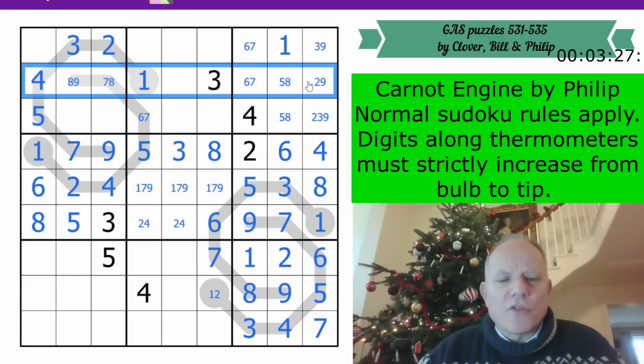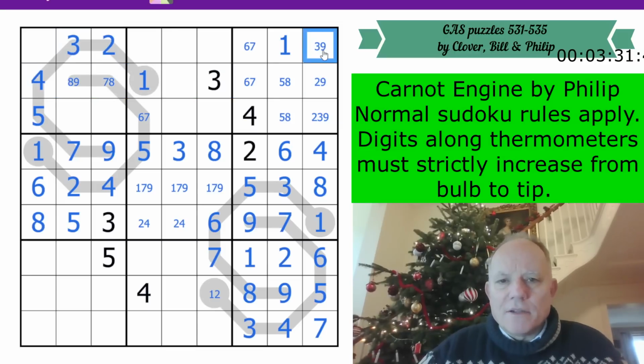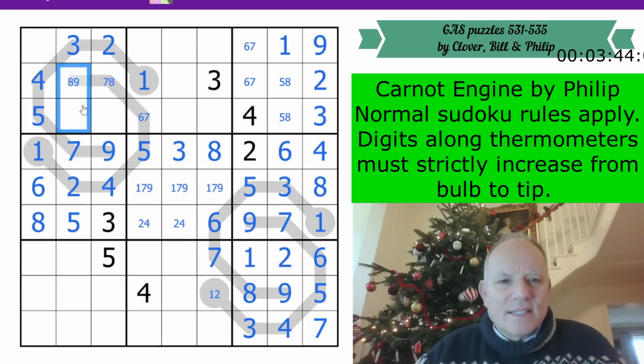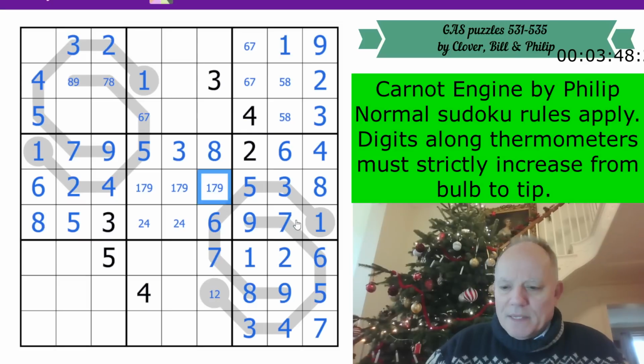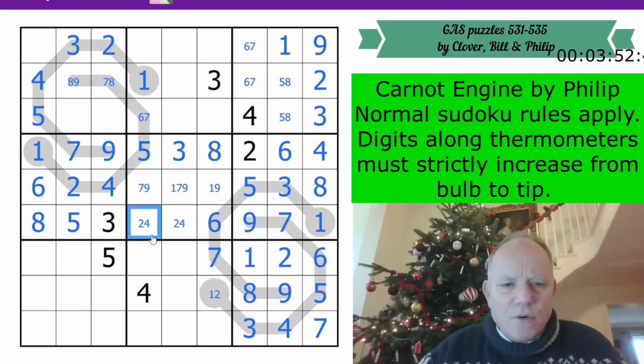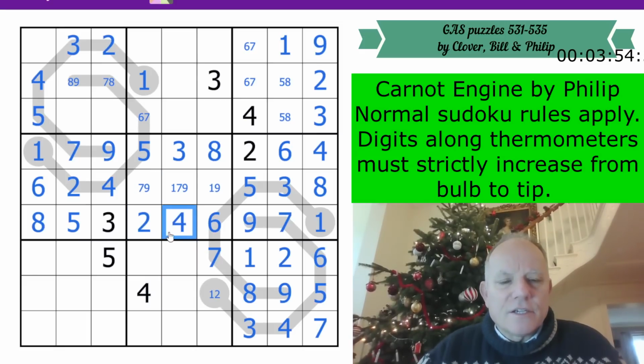4, 1, 3. Oh no, okay, 3 is looking at that cell. That might do things, or not. Doesn't do much. It puts 9 in one of those two. That's not what I need it to do. That can't be 7, that can't be 1. I'm reduced to the, oh look, 4 is looking straight at that 2, 4 pair.